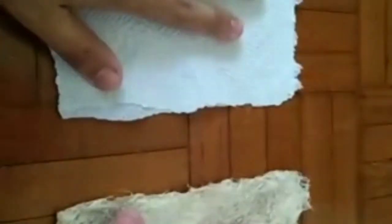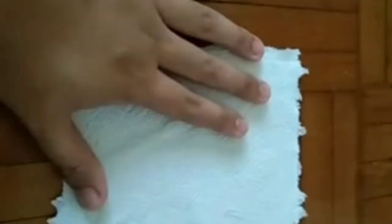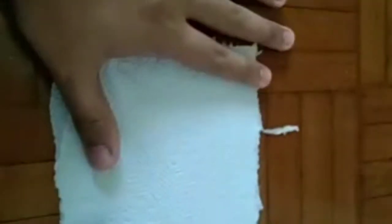Okay, today I want to test the durability of these two tissues. This is the commercial tissue, known as kitchen towel, and this is our biodegradable tissue paper. Firstly, I want to compare the durability of the commercial tissue. As you can see, I can easily rip it off. As you can see like that, I don't need to apply any pressure to this.